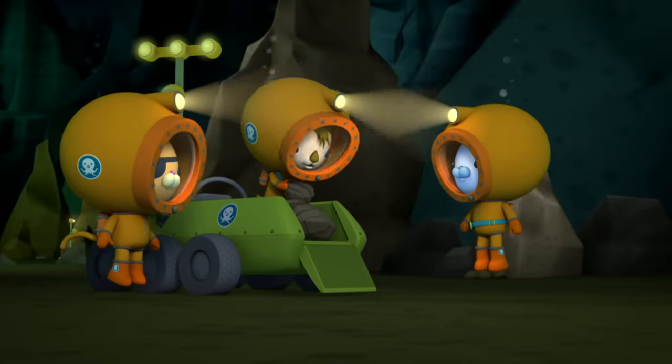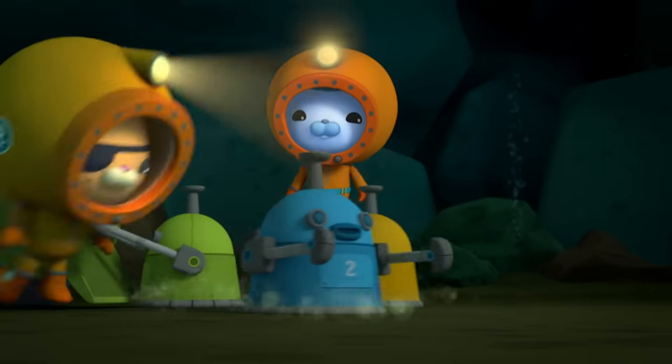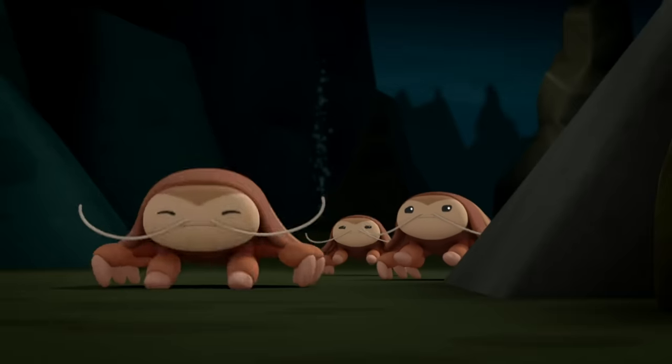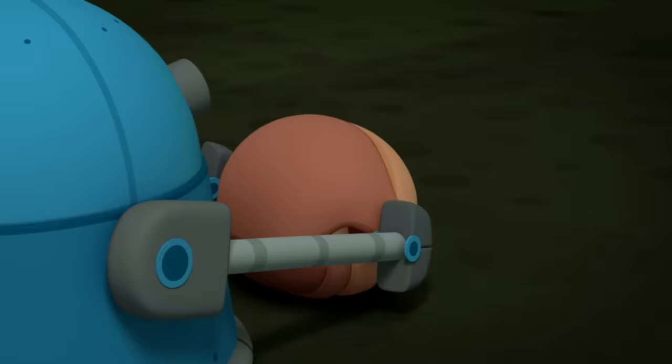We've collected some fantastic rock samples. The Octobots are working well. Aye! Uh-oh, something's coming. Come on, boys, time to roll.